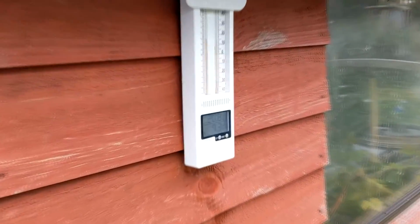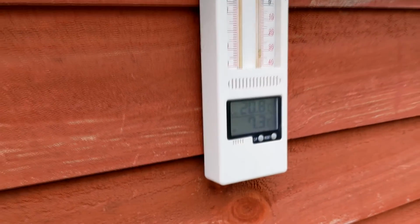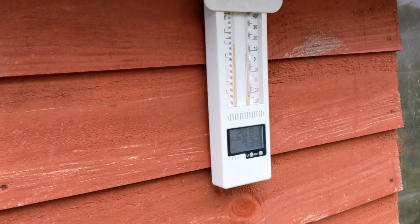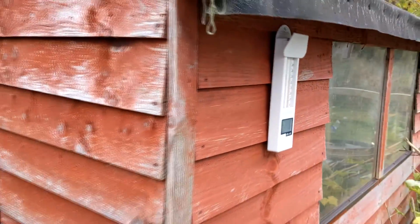And that's my maximum and minimum thermometer. So at the moment I think it's about 15 degrees, and that is my whole plot. So that's my whole plot. It's still a work in progress. It's not where I want it to be yet, but it's a whole lot better than it used to be.